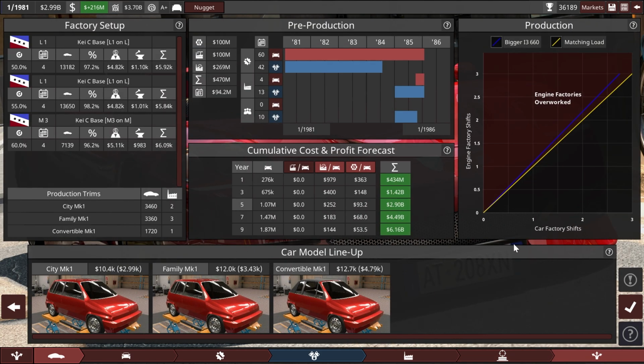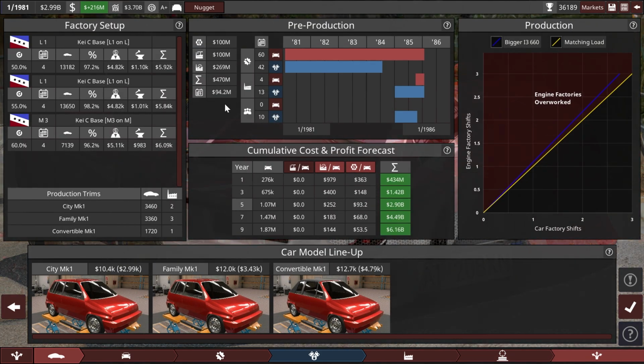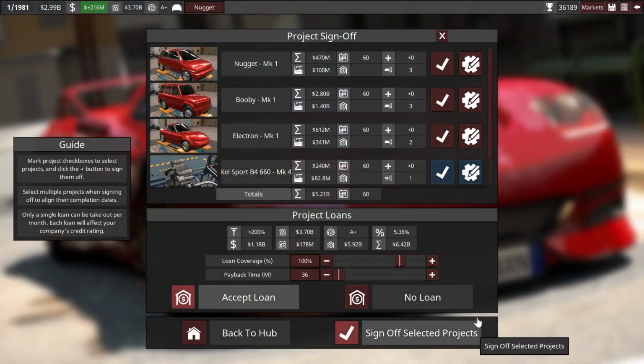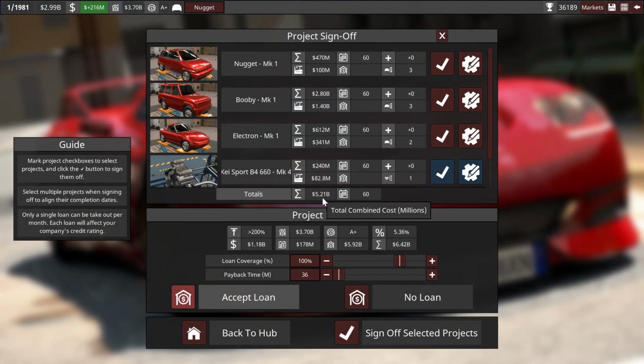But now for the fun thing. Let's see how expensive it is. 470 million, that's not too bad. But for the total, that's going to be the main focus here. 5.2 billion.